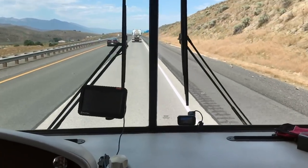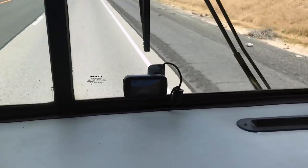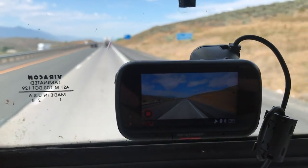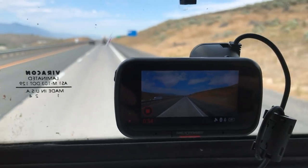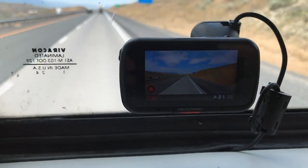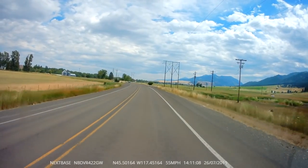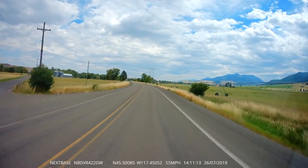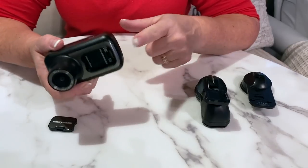So this next base 422 dash cam comes with a touch screen and has Amazon Alexa built in. So you can play music, make calls or get directions without taking your hands from the wheel or your eyes from the road. It's also enabled for Wi-Fi, GPS and an emergency SOS feature. That's with a subscription, which we don't have yet, but certainly handy to know that you can get that.